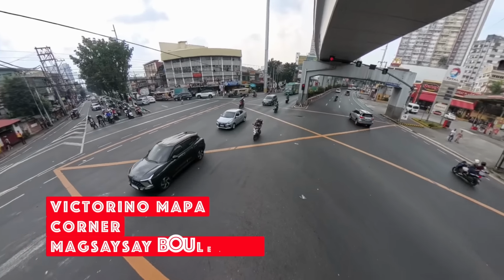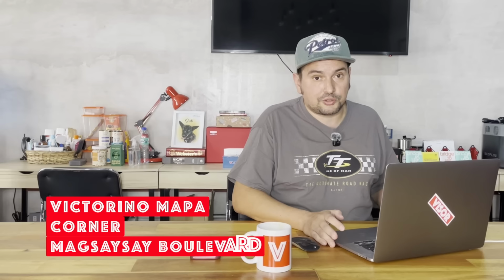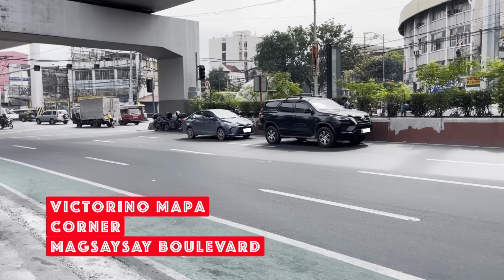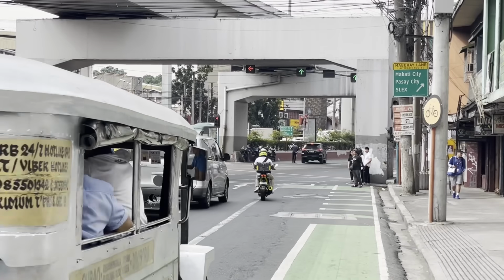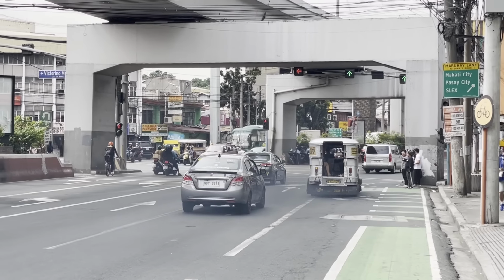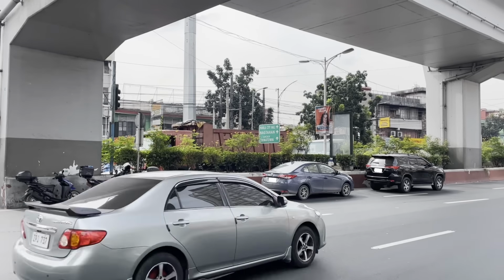You will know exactly what I mean. It's the big traffic light, the big junction. So there's a couple of issues with this one that you need to be aware of. Number one seems to be always enforcers there, and they seem to be very happy to pull you over for lane violations. So if you jump lanes just before the traffic light, there's a very high chance you will be waved down and you will have to park on the left side and you're gonna get a ticket.